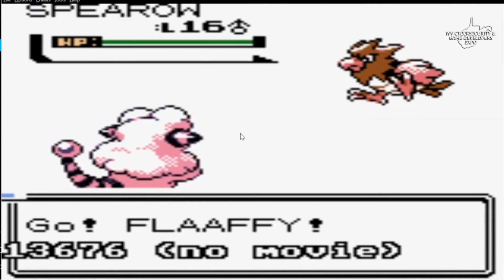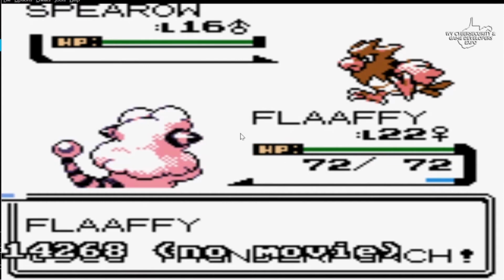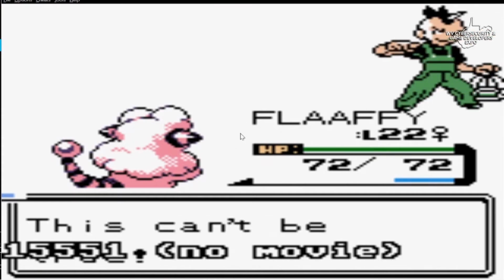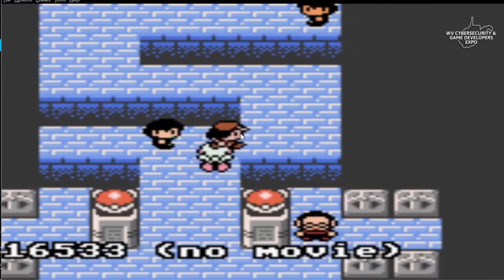SPEAROW Sent out SPEAROW Go SPEAROW 16 male Flop Tackle And I just check the Growl. level. It's like Underway. overrid itself. Thunder Punch Floppy Use Thunder Punch. It's super. Enemy SPEAROW fainted. Floppy gained 198 EXP points. Bird. This can't be. Aaron got 380. Violet City. Signpost 1. Sign. Object 1. Janine. 9 up facing up. 1 right. FG.